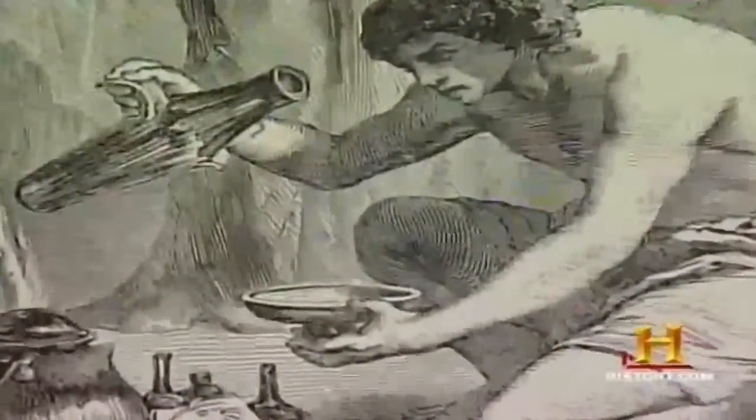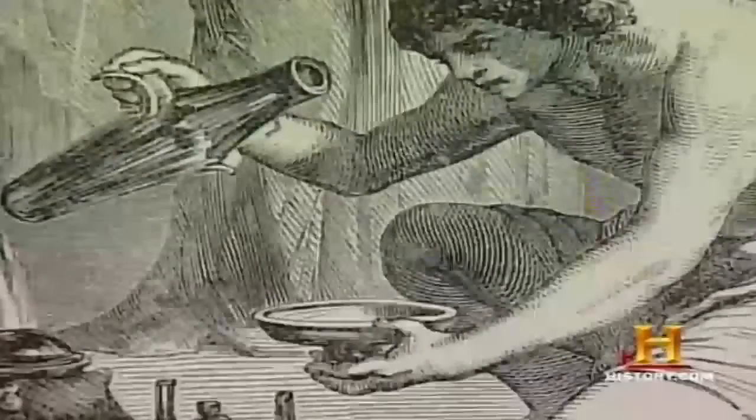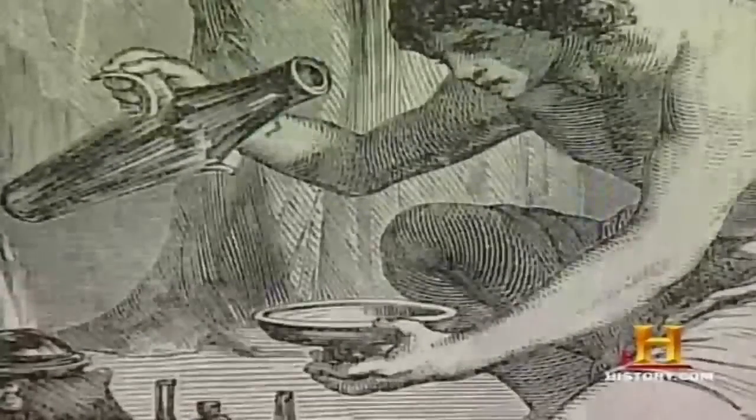Today, the emphasis isn't just on cleaning teeth, but whitening them. Special toothpastes and plaque rinses have been formulated for that purpose. But the world's first tooth whitening mouthwash was reportedly developed back in Roman times. And you'll never guess what was in it.